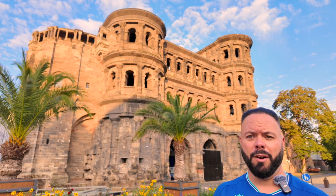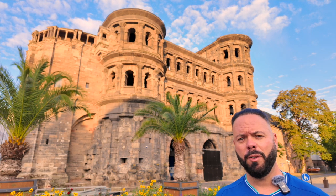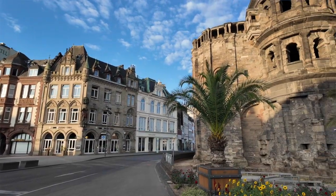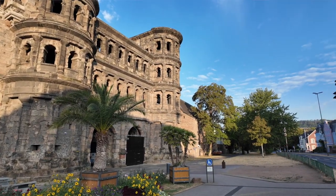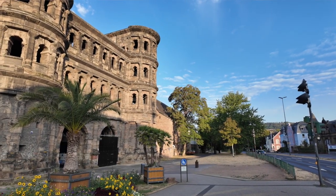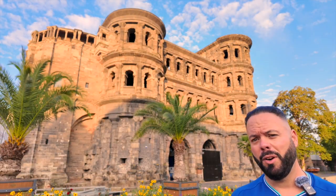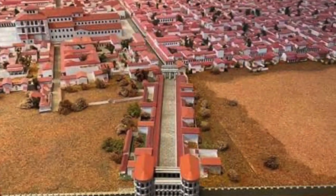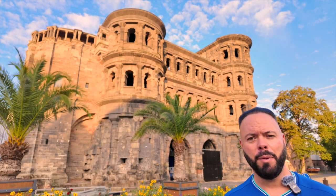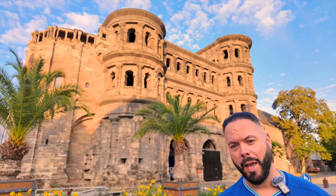There's another reason the Porta matters to us. This gate tells us just how important Roman Trier actually was. Today, Trier feels like a relatively small German city, but in late antiquity, it became one of the great political centers of the Roman West. By the late 3rd and 4th century, after the Christian conversion, Roman emperors were actually living and governing from here. They could oversee the Rhine frontier and administer enormous territories across the Western Empire. At its height, Trier had imperial palaces, enormous public baths, an amphitheater, a massive circus for chariot racing, temples, bridges, aqueducts, and the defensive walls.